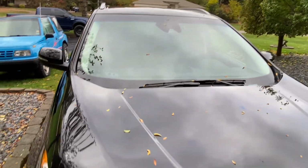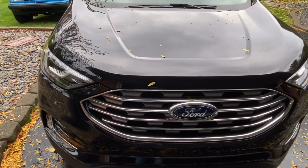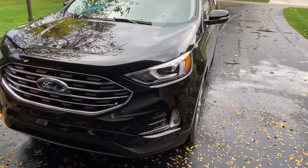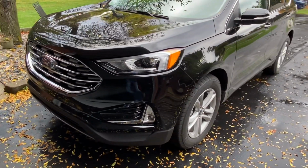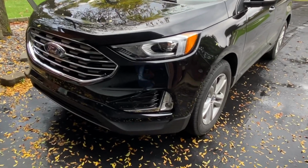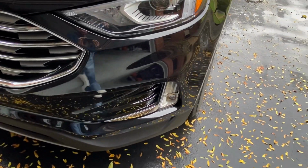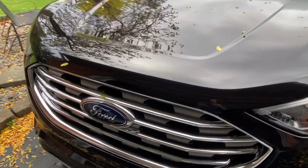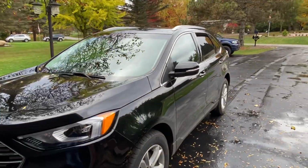I have to say, I'm quite a fan of this 2019 Edge refresh with the front end here, obviously. Pretty much everything else is the same. But with that new refresh, you get new headlights. They even added fog lights for the Edge. That's a first. Then this really nice looking grille. Just looks really nice.